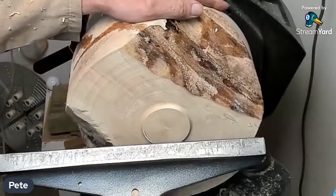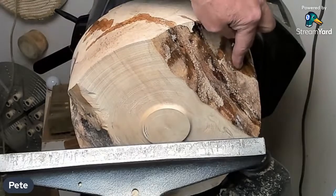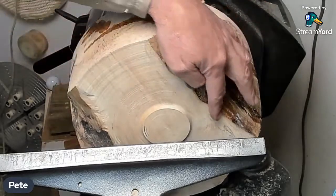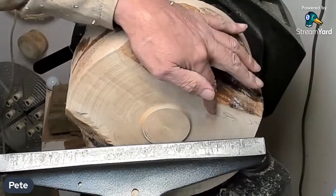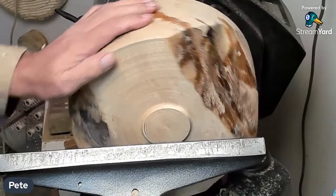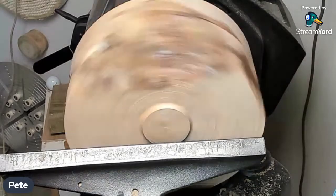Remember that when I changed the camera and switched the lathe off, this piece is going to have a hole in it when I've finished, because my foot's going to be about there-ish, and there isn't enough wood there to give me a shape I like. So I'll end up with a hole, which is fine by me.